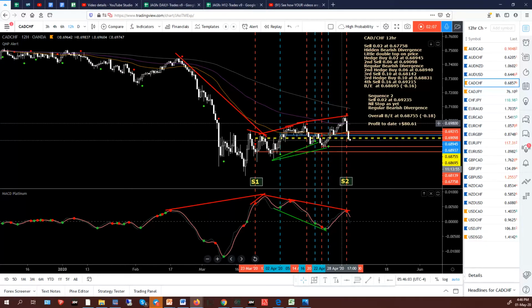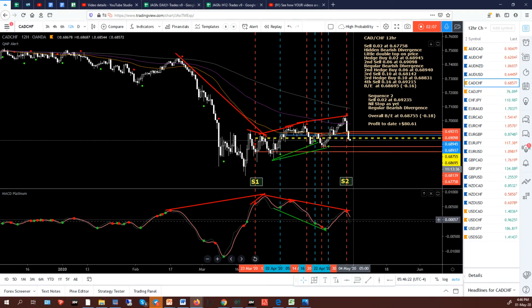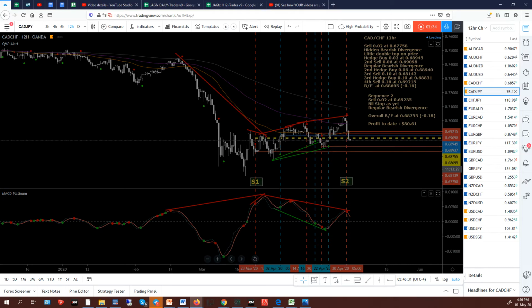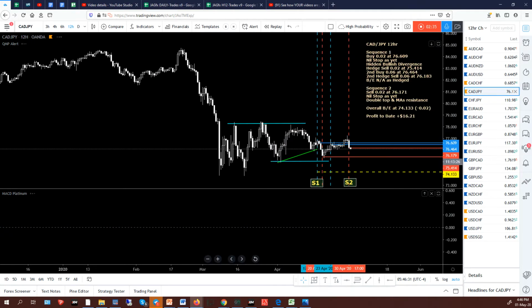And as you can see, I've tidied all this up, and this is now dropping down through the overall break-even levels, and the MACD Platinum still above the zero level. So looking all right on the CAD Swiss. So it's just that old buy stopped out. CAD Japanese yen, CAD yen.